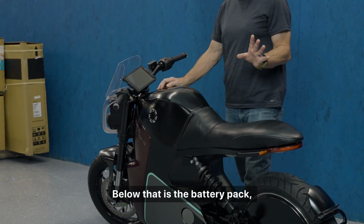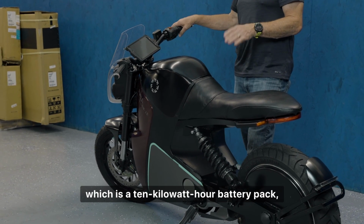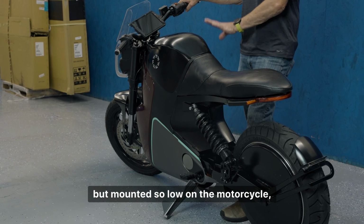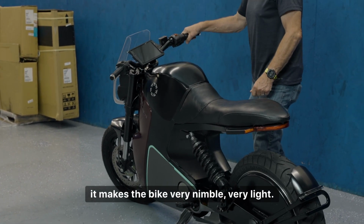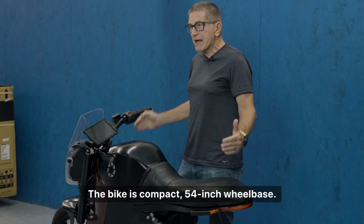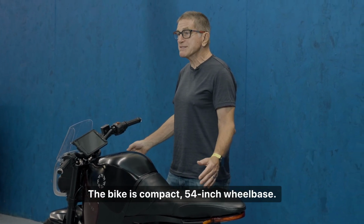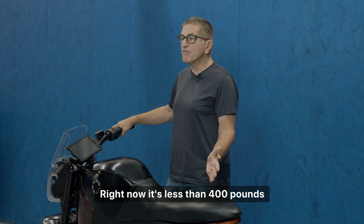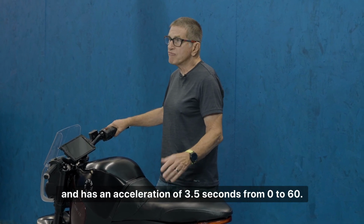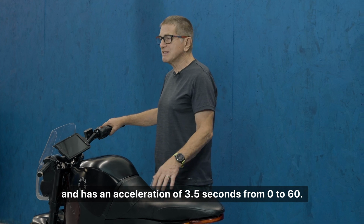Below that is the battery pack, which is a 10 kilowatt hour battery pack, a very substantial battery pack. It would normally be quite heavy, but mounted so low on the motorcycle, it makes the bike very nimble, very light. The bike is compact, with a 54-inch wheelbase right now. It's less than 400 pounds and has acceleration of 3.5 seconds from 0 to 60.